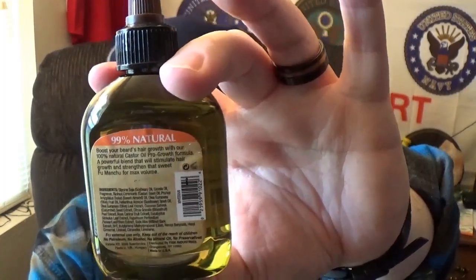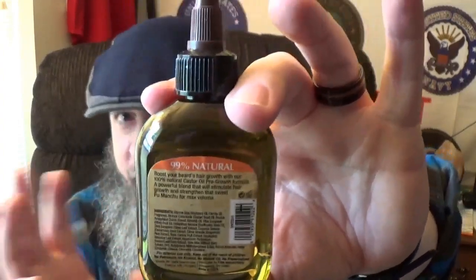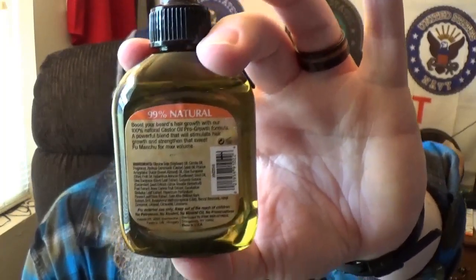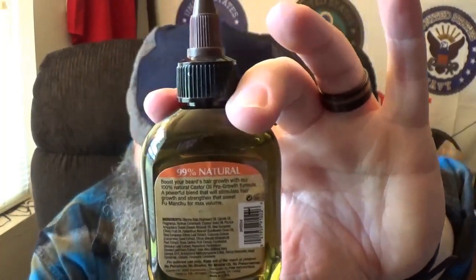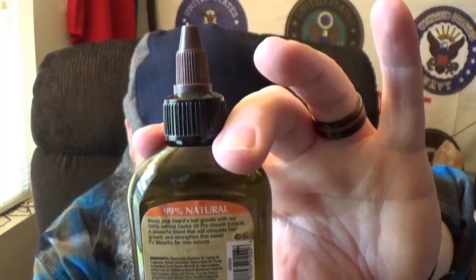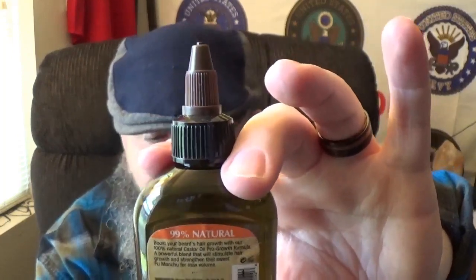cucumber seed extract, sorry, my writing with the Sharpie, grapefruit peel extract, rosa canina fruit extract, eucalyptus leaf extract, Hypericum perforatum flower leaf stem extract, willow bark extract, and BHT. BHT is just a preservative, okay? There's the fruit stuff in there that you really want to preserve because it will go bad, rancid, all that other wonderful stuff.